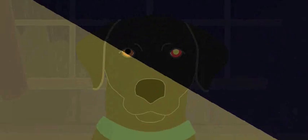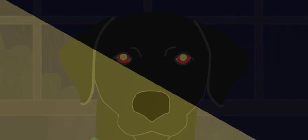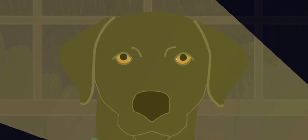Too bad we can't see in the dark like Rookie. Look at his eyes. Pretty sweet, huh? Rookie can see in the dark because his eyes have special parts. Special parts? Yeah. The parts of the eye work together to capture light and send information about it to our brain. Rookie's eyes have a few extra parts that let him see in the dark.